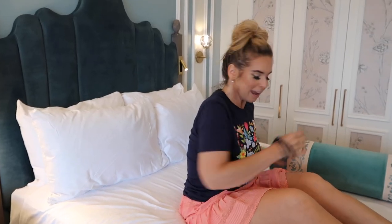All right, let's test this out. Still my favorite, and Ashlyn knows this, is the cabin beds at Fort Wilderness. Oh, this is nice. And I'm always uncomfortable in every bed. I'm the most picky person when it comes to beds, to the point I have brought mattress pads with me to hotels. Yeah, I'm that girl. This is an awesome bed.